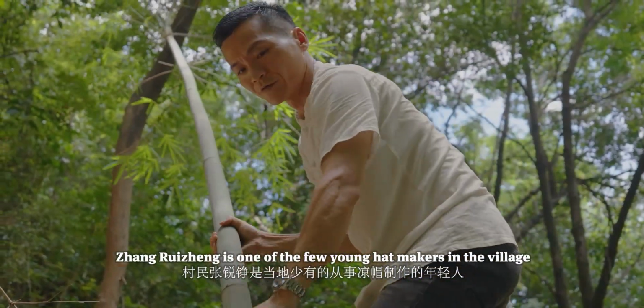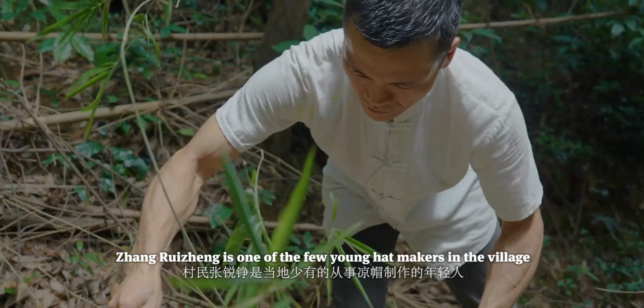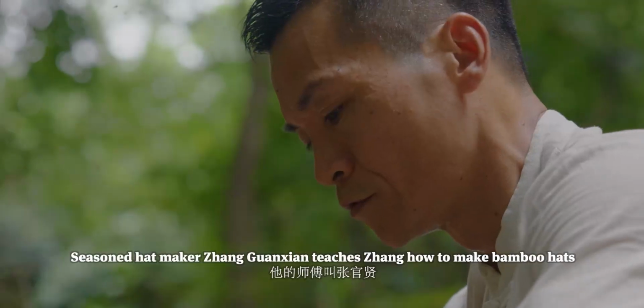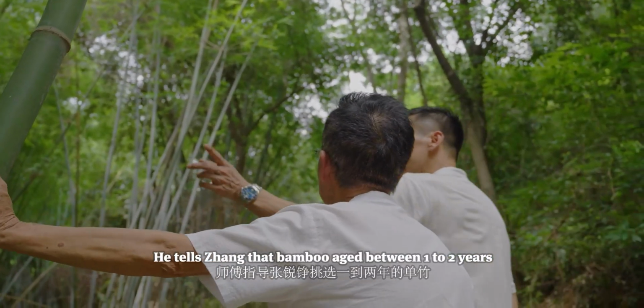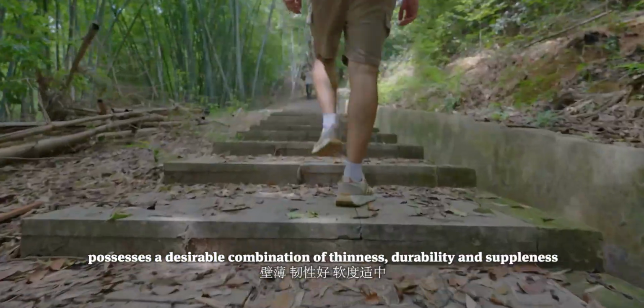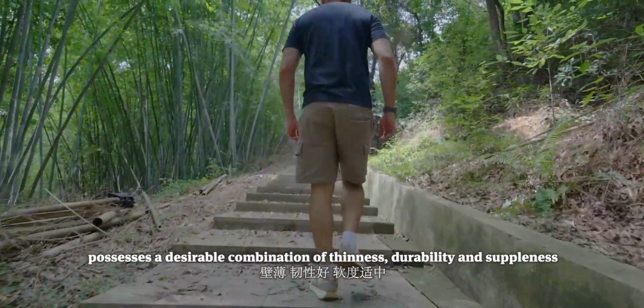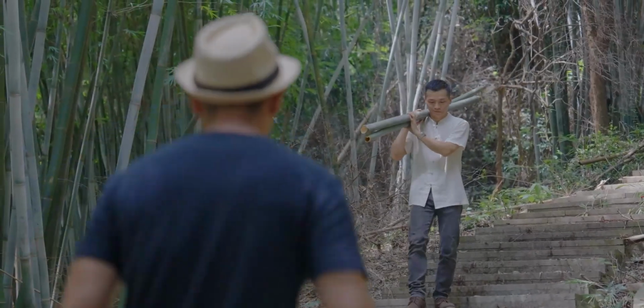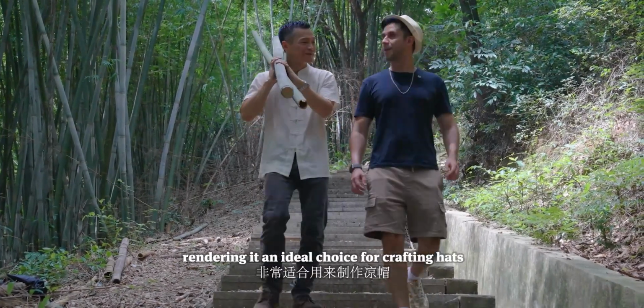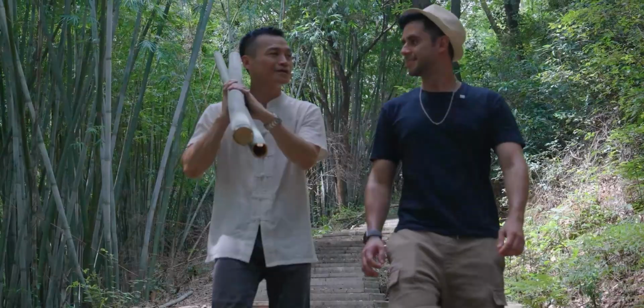Zhang Ruijing is one of the few young hat makers in the village. Seasoned hat maker Zhang Guanqian teaches Zhang how to make bamboo hats. He tells Zhang that bamboo aged between 1 to 2 years possesses a desirable combination of thinness, durability, and suppleness. This unique quality facilitates effortless slicing, rendering it an ideal choice for crafting hats.